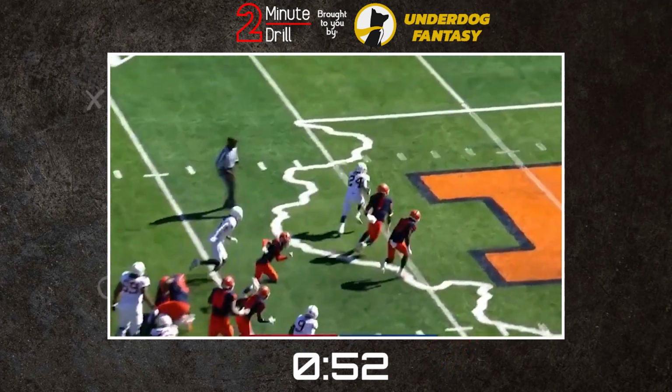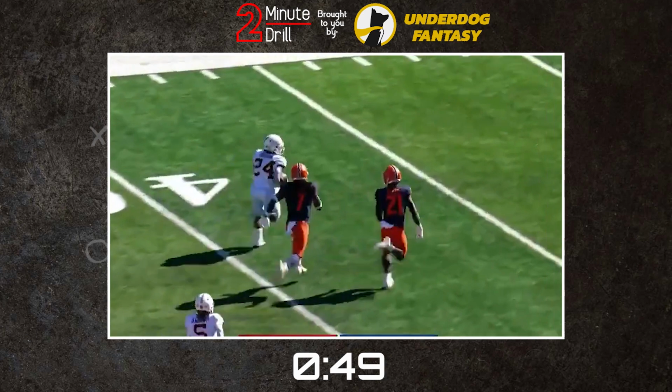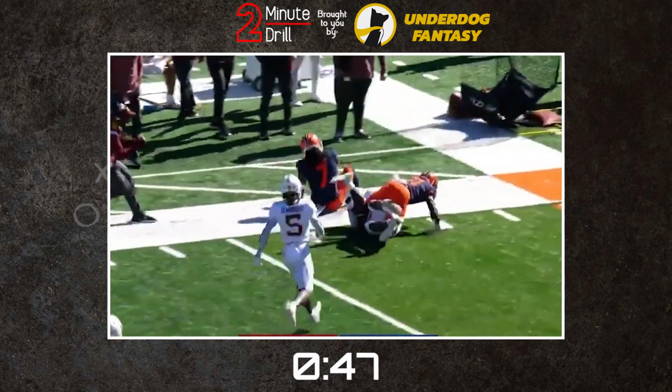Also in run defense he has a tendency to over pursue on the football, so he needs to clean up his angles in order to be more dependable as a tackler and limit big plays for the offense.